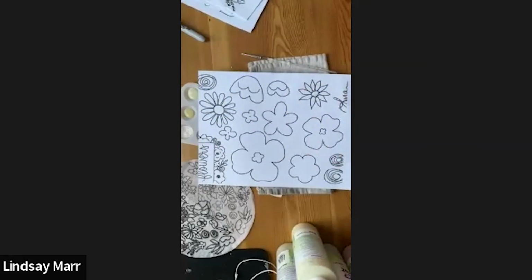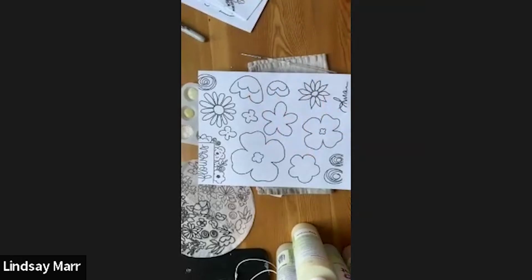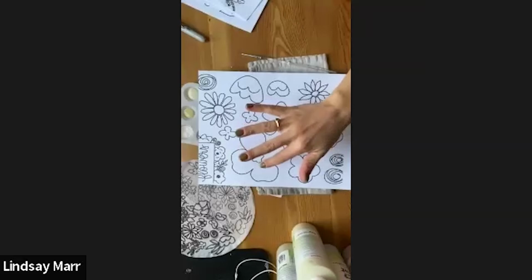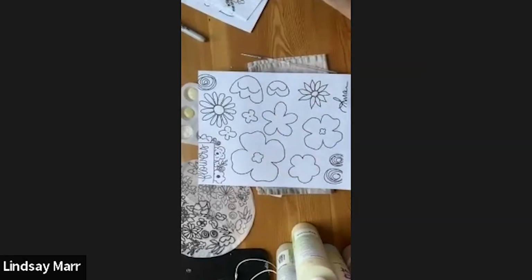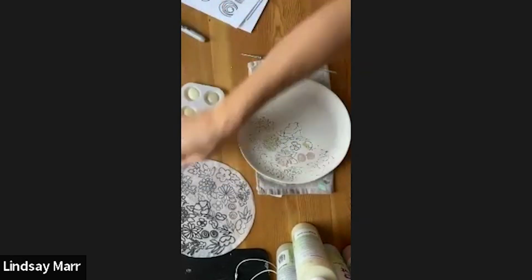You could just find shapes that it doesn't even have to be flowers. It could be whatever you want, but that's just another option. I think some studios have them. I think there's one and they call them traceables. So you could just have a binder of traceables for your customers, where you have these printouts available for them. And then you just have a pile of plain tissue paper where they can go grab that and make their own design with the traceables that you have.